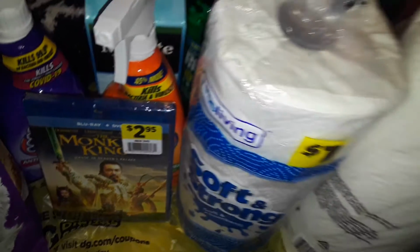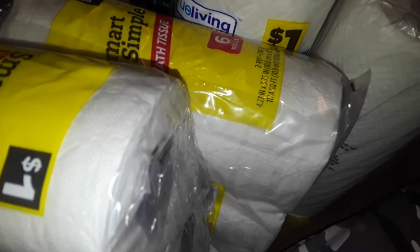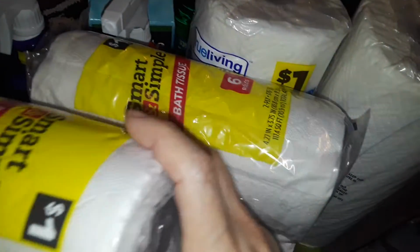And then I picked up 2 of the 6 packs of the cheap toilet paper they always have. You get 6 for $1. Better than Dollar Tree. And then, of course, I had to get my Diet Pepsi on. So I had to drink that.